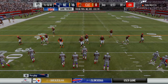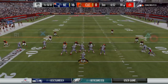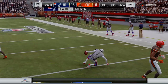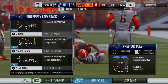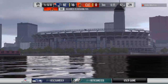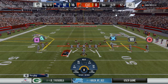So 1st and 10 now from the 30. Throwing on 1st down is Mahomes. Caught on the right side by Dorsett. And he'll have it past midfield almost to the 40 before being taken down. A really good pickup of 28 yards. So a 1st and 10 upcoming from Browns territory now at the 42-yard line.